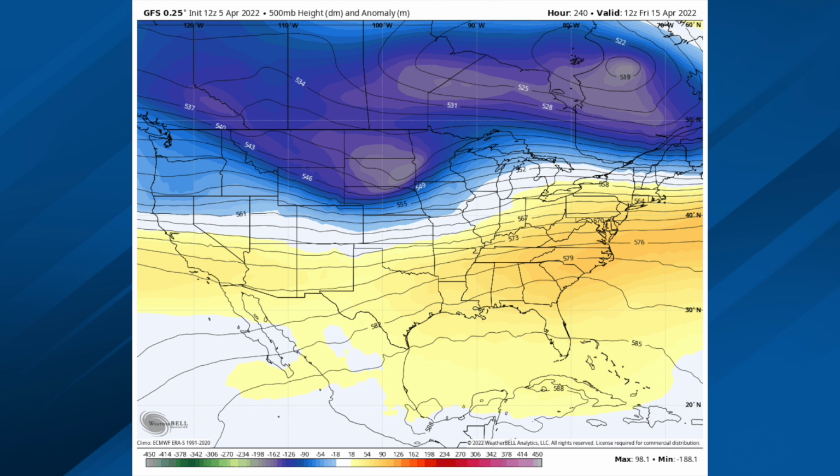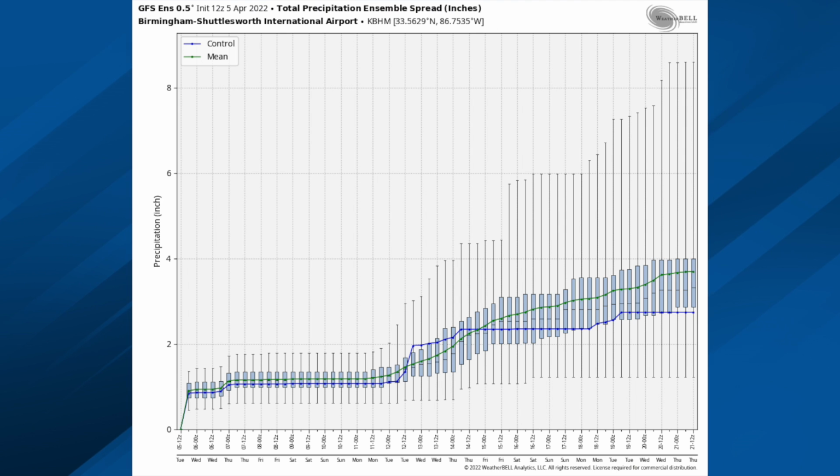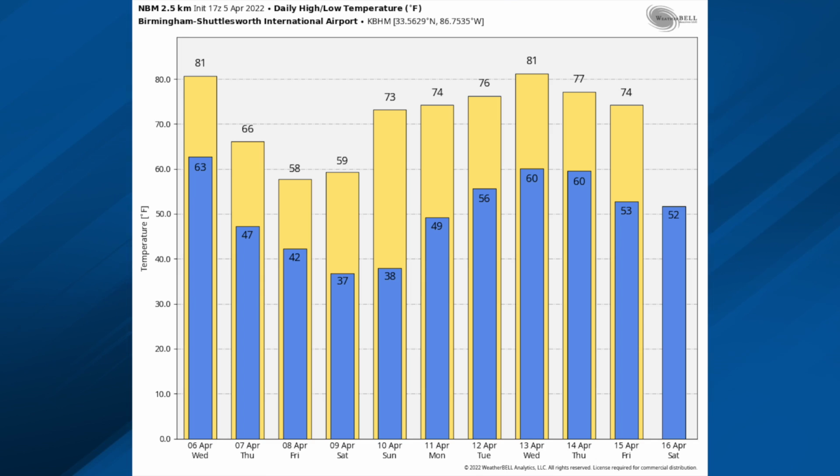Let's go out 10 days, Friday of next week, April 15th, the zonal flow, and we are in a dry air mass at that point. Rain for Birmingham off the GFS ensemble, the mean between 3 and 4 inches between now and the 21st of April. And a look at the national blend of models.